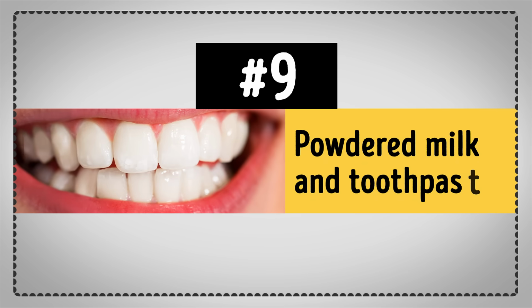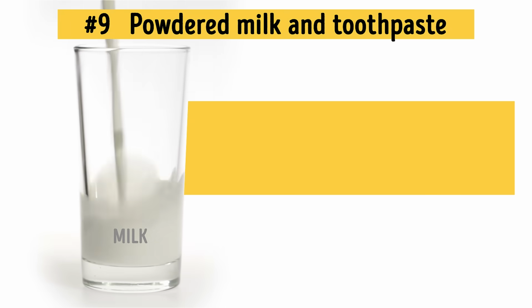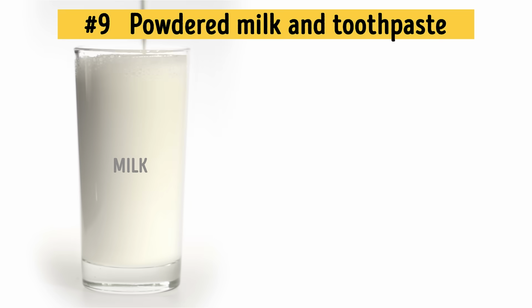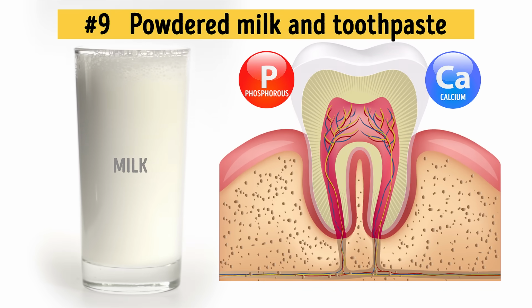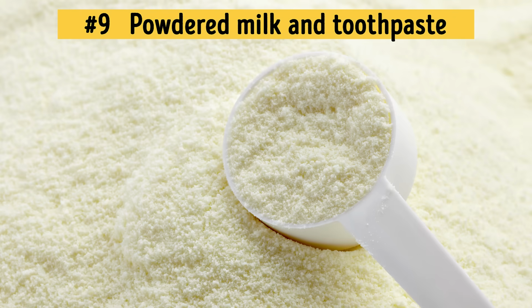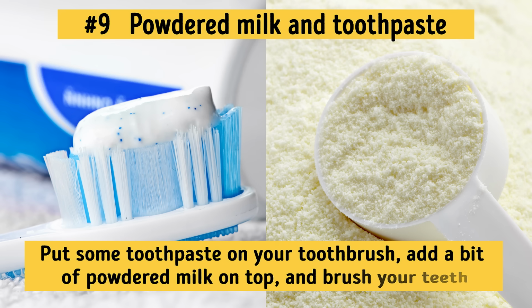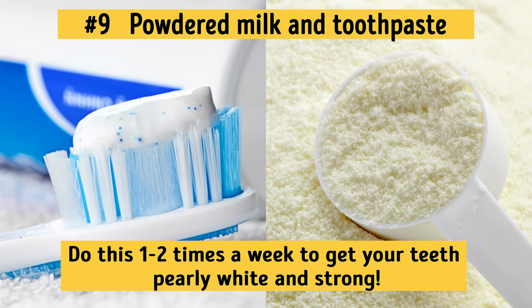Number 9. Powdered milk and toothpaste. Dairy products, especially milk, significantly improve the health of your teeth. That's because milk contains both calcium and phosphorus, which promote the remineralization of tooth enamel. You can either put more dairy products in your diet or simply use powdered milk to brush your teeth. Combine it with your toothpaste for an even better effect. Just put some toothpaste on your toothbrush, add a bit of powdered milk on top, and brush your teeth. Do this 1 to 2 times a week to get your teeth pearly white and strong.